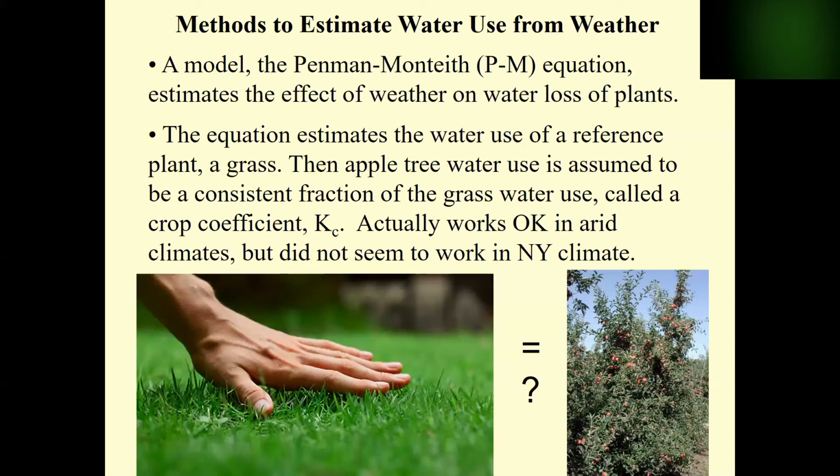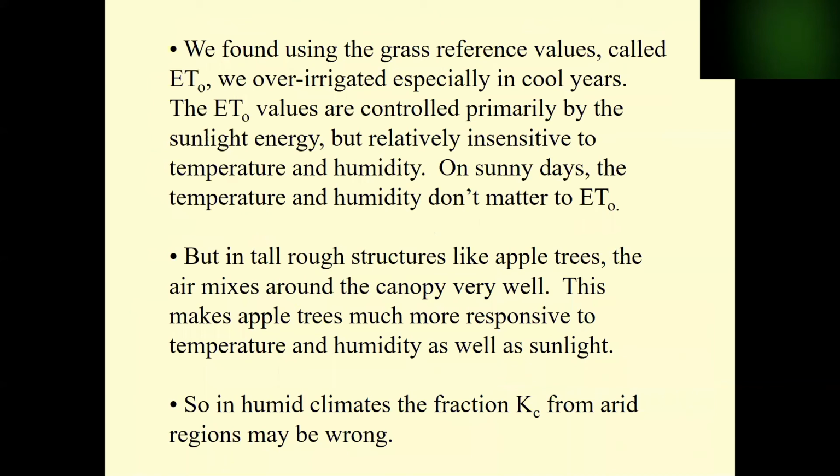So we thought, we need to take a look at this in a little more detail. We found that we were over-irrigating using that crop coefficient approach from arid zones. We found we were over-irrigating in cool years. And it turns out the ETo is very, very strongly dependent on radiation. If you plot ETo against radiation, it's 93% R squared, something like that. So it doesn't have a very strong response to temperature or humidity. I'll talk about why. But in cases where we would have very cool, humid conditions, but sunny, we would get a high ETo, but we'd get low water use by the plant.